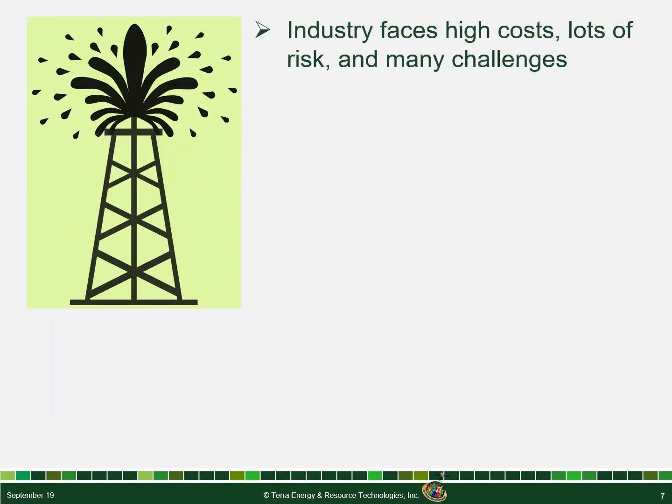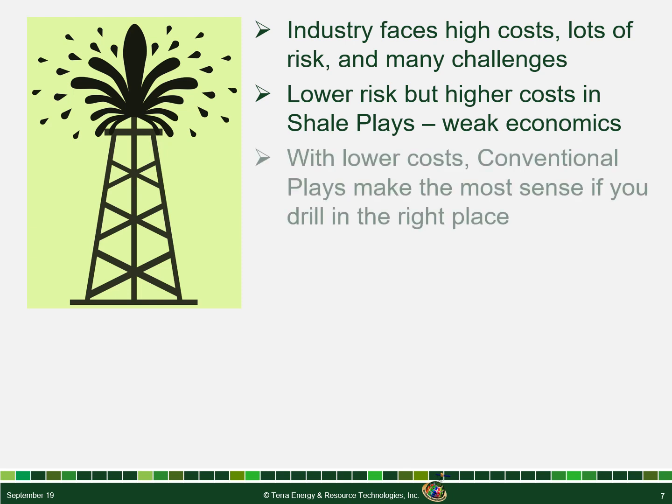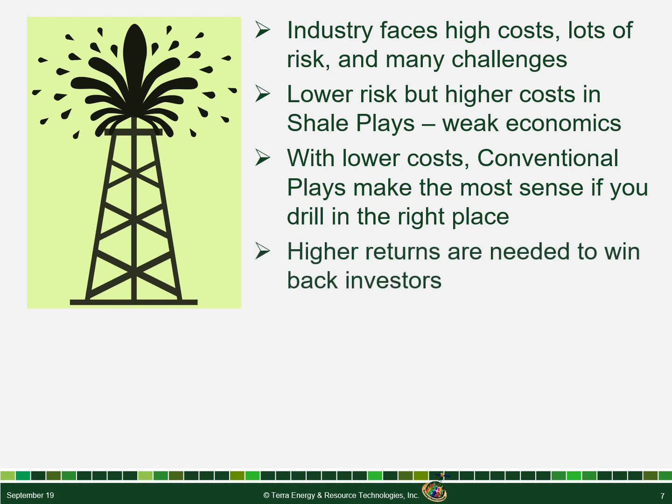Looking at the E&P industry today, we can see it faces many risks and challenges. The bloom is clearly off shale plays. Despite lower drilling risk, we see higher costs, sharp declines, and weak economics. Only the largest players can expect to make money. A good conventional well, on the other hand, pays better and lasts much longer. And let's face it, higher returns are what's needed to bring back investors to the table.